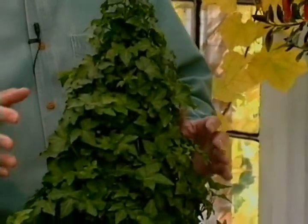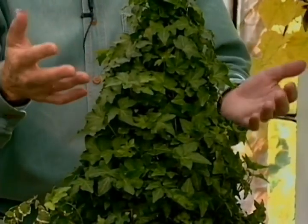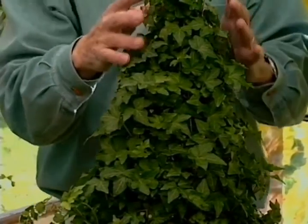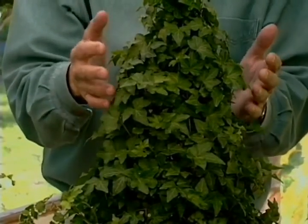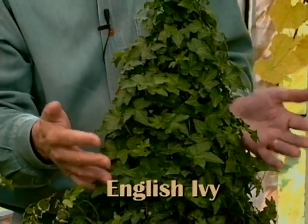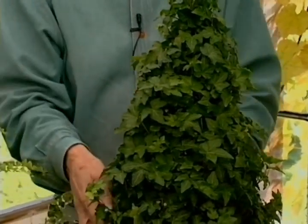Now, here's another plant that's generally grown as a hanging basket plant, but in this particular case, it's been trained upright, hasn't it? This is, of course, the English ivy. And this one, in fact, could be used maybe as an indoor Christmas tree during the holiday season. Just put a few lights on it and a few ornaments.